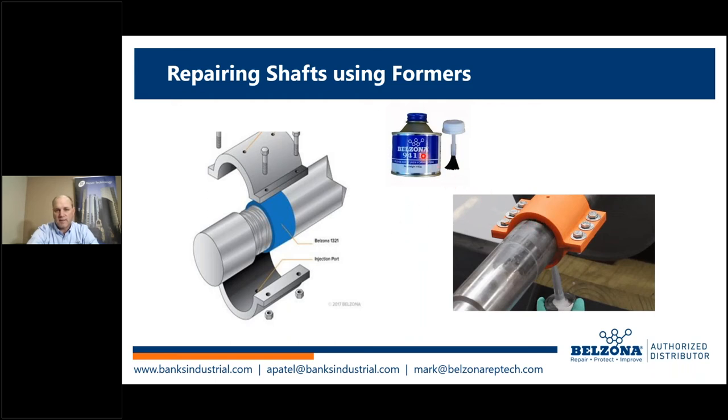This former gets a release agent on it, which is basically a wax so that the Belzona won't stick to it. Then the shaft area that was worn, we abrade this area in here, and then we put the clamshell former on top. We put it together and we let it cure. So basically anybody that's ever played with Play-Doh when they were a kid can make this repair.